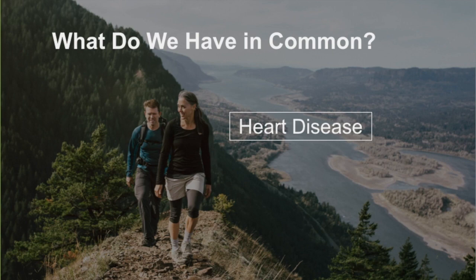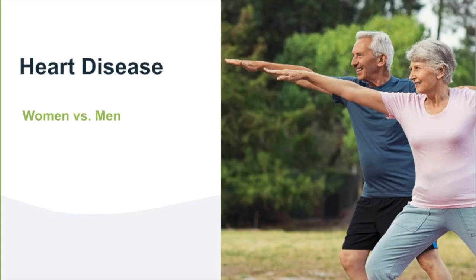50% of the American population has high blood pressure, high cholesterol, or smokes, and those are medical conditions, namely metabolic syndrome, that put you at a higher risk for heart disease. And so, men versus women. Men are more at risk earlier in life because estrogen has a protective benefit on the heart. Estrogen appears to promote blood circulation, increase HDL, and decrease LDL. Because women have higher estrogen levels than men, men have a greater risk for heart disease earlier in life.